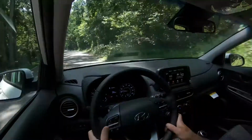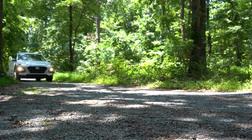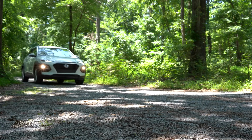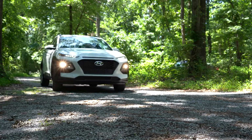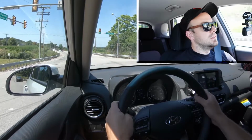But now, having said that, I do believe you guys know what time it is. Let's go ahead and find a straightaway here. Let's do an acceleration test. Keep in mind, we do have the naturally aspirated 2-liter engine, so it is going to be not as quick as the 1.6-liter turbocharged one. But let's go ahead and do an acceleration test here, and let's see how quickly we can get the new 2021 Hyundai Kona here up to speed. And there we go.